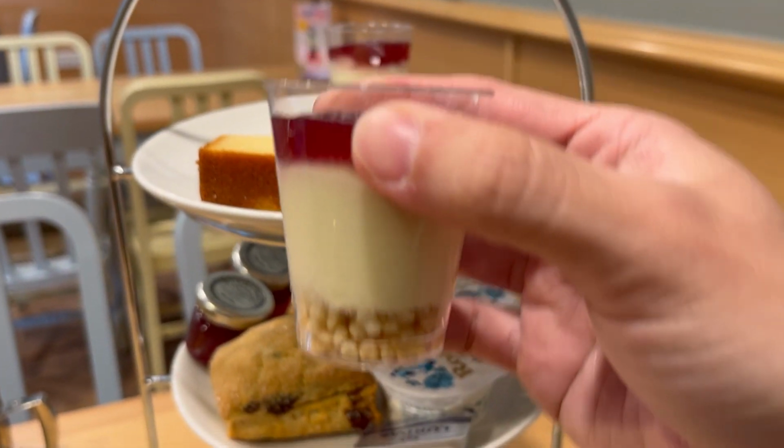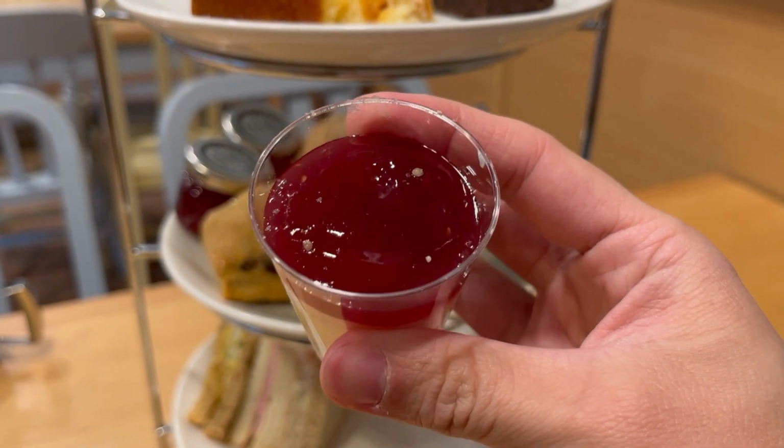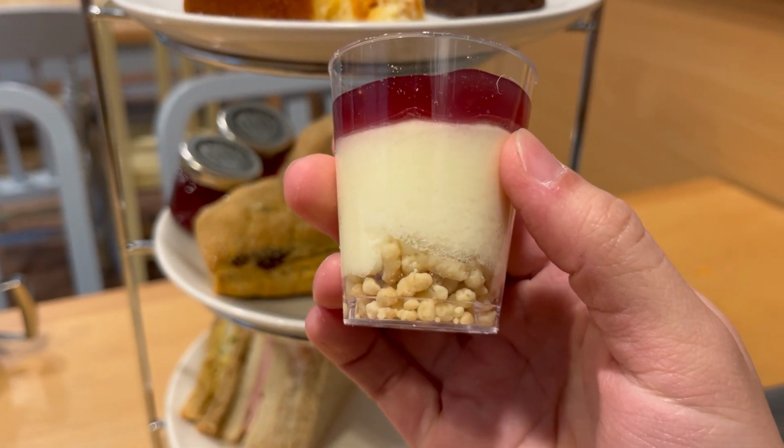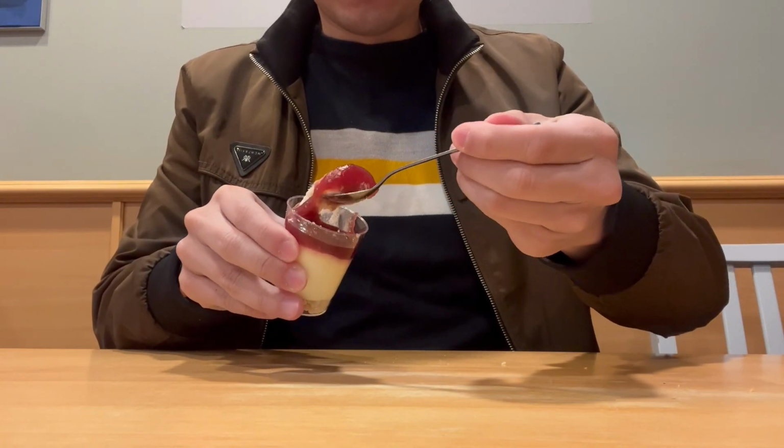So it looks like you get a layer of jam or jelly on top, the cheesecake in the middle, and some small biscuits on the bottom. Now I'm a big fan of cheesecake, so I'm looking forward to this. Let's try it out.